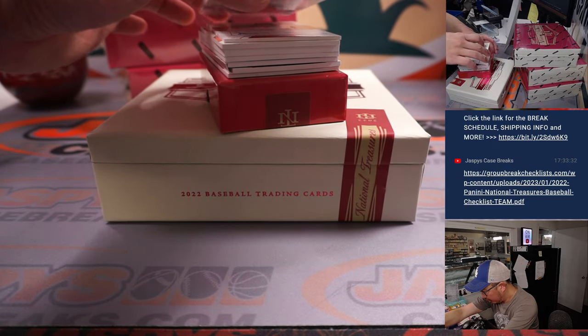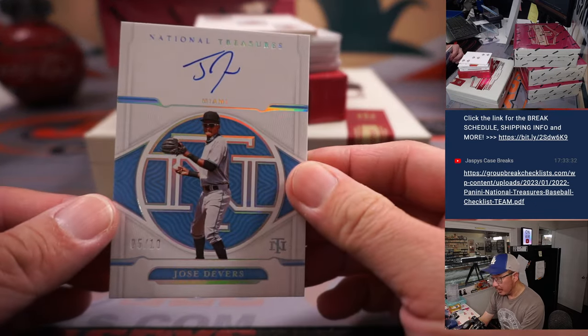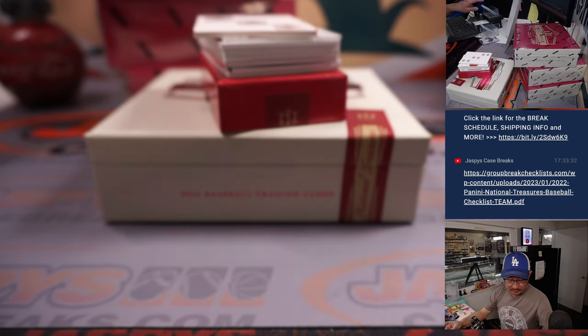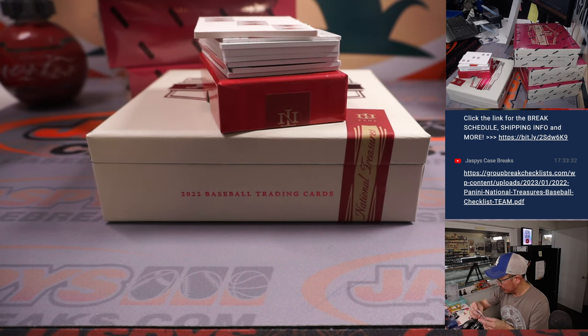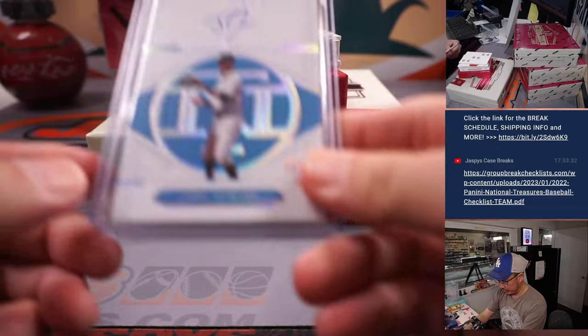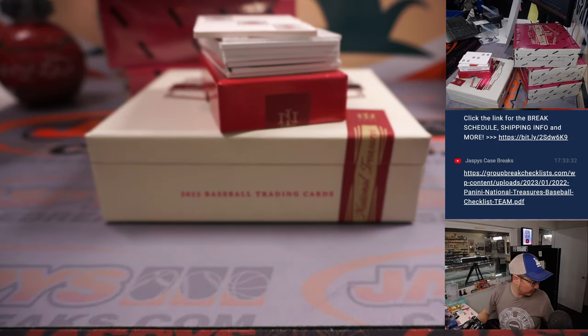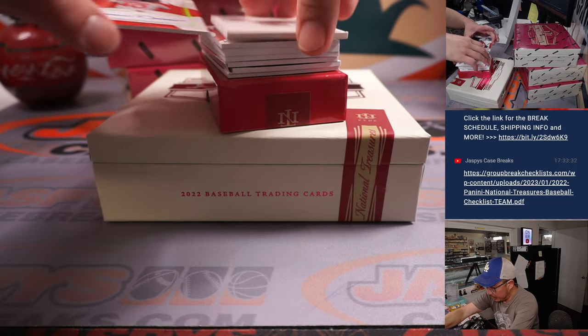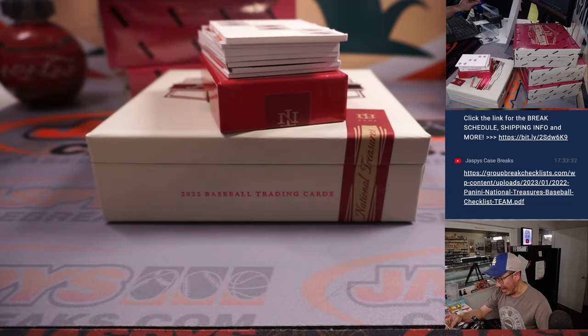Our first autograph is gonna be for the Fish. Jose Devers, 5 out of 10. And the Marlins are a number block team, so that goes to Miami 5. Jason Kirsch, 5. And we go from Miami to Boston.